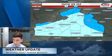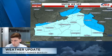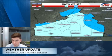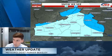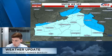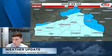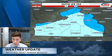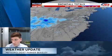Something that's changed a little bit over the last 24 hours or so is the impacts to Martinsville, Stuart, Patrick, and Henry counties, as well as parts of Franklin counties and Pittsylvania counties. Snowfall totals look to be down maybe about 1 inch to 2 inches, which is why we've moved this 3 to 5 inch blue blob off towards the east. And that really has to do with the delayed start time. That also has to do with the storm track. So maybe some of the heavier snow not really going to be passing in the areas that we otherwise initially thought.